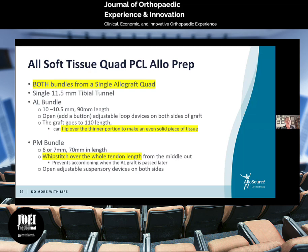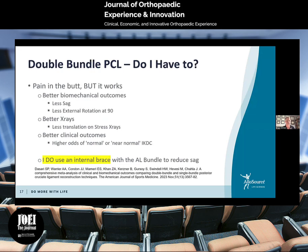A couple of quick slides on, one more slide on this, Todd. Probably the biggest question somebody would have is double bundle PCL. Do I really have to do this?